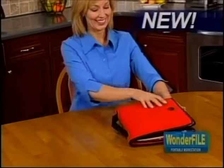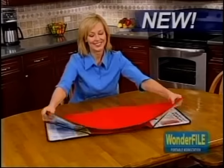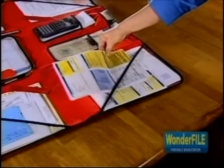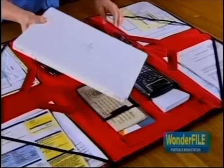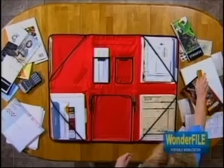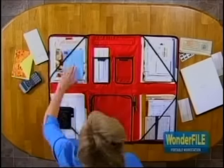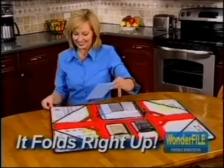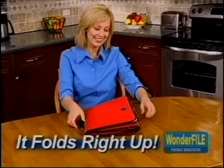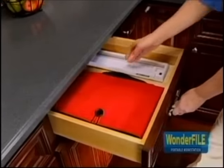Trying to keep your monthly bills and papers organized can really get you stressed. Well, now there's Wonderfile, the ingenious organizer that turns any space into a neatly organized workplace. The clear four-corner filing system makes it easy to organize important documents. Even a laptop computer fits right in. Just watch how this entire table full of papers, bills, and documents all fit neatly into the Wonderfile, so you can clear up the clutter and stay totally organized. But best of all, when you're done, just store your work and Wonderfile folds right up so you can take it anywhere or store it all right in a drawer.